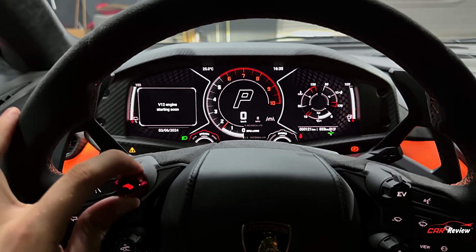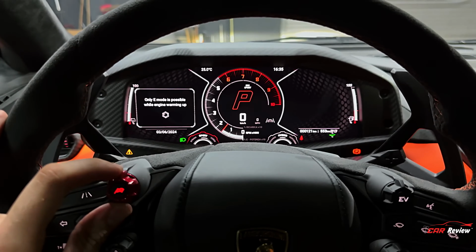This is the troubling hybrid future of Lamborghini. Doesn't look too bad, does it?